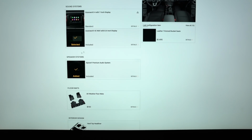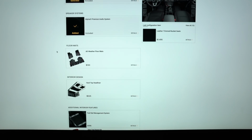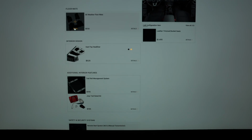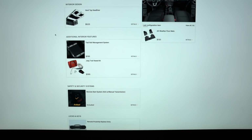Like I said, here's the U-Connect if you want the 7-inch display. So that is standard, but I upgraded to 8.4-inch, which does include the Alpine Premium audio system. Sorry. So that's pretty cool. You get a subwoofer and you get nice Alpine speakers, so the sound should be really good. All-weather floor mats, $130. Definitely gonna add those. I have those in my Jeep now, and they are the Jeep factory ones, and they work really well and they fit perfectly.